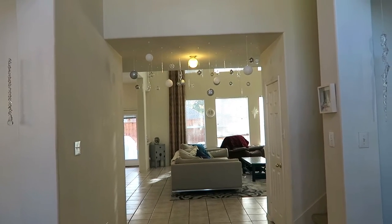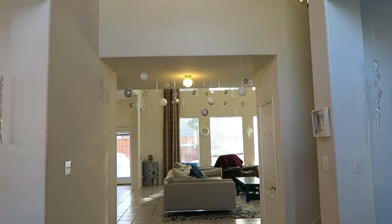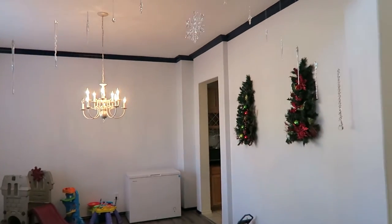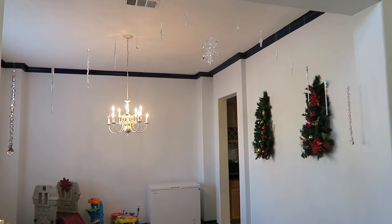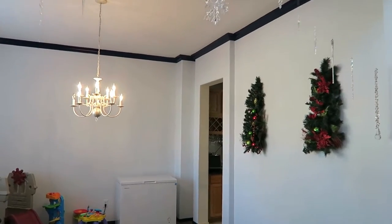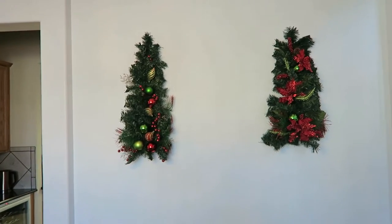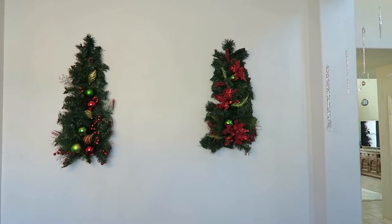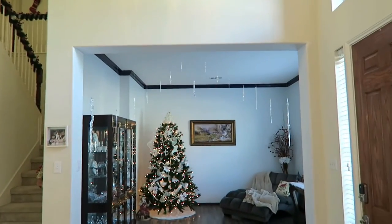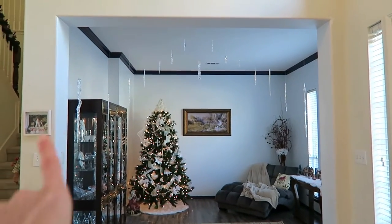Okay, so right when you walk in the house, you see the ornaments hanging down from the walkway there. And if you turn immediately to your left into the dining room, which is right now Caden's downstairs playroom, you'll see the icicles hanging over. And then I just put these two wall trees from Walmart hanging up. And that's all I did in this room, since not a lot of time is spent in here for anything but play.